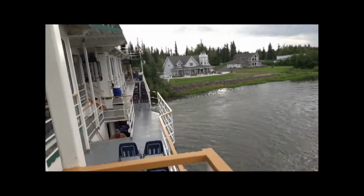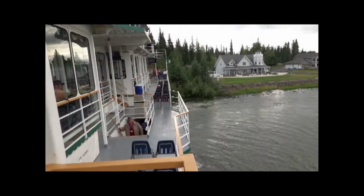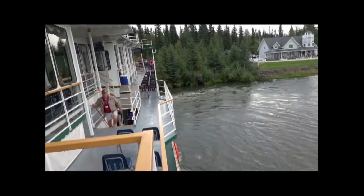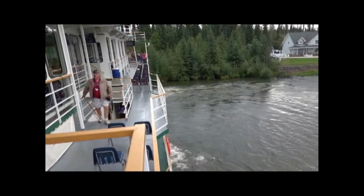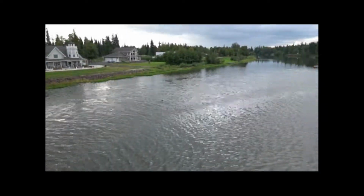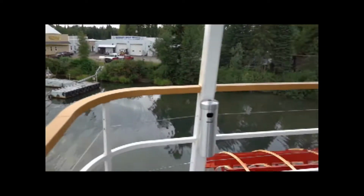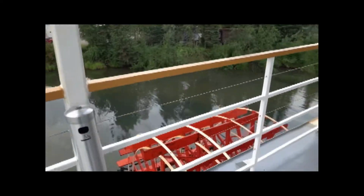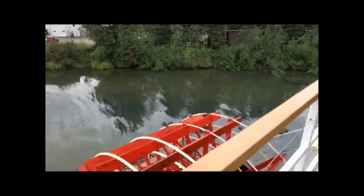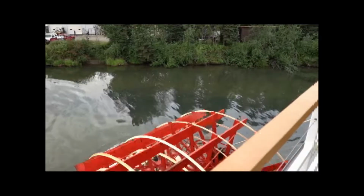Five big rudders in the back for steering. Bow and stern thrusters on this more modern vessel help us make the turn more quickly. They're not essential to the machine. And even though the boat weighs 280 tons, we only need 39 inches of water. That's why my life jacket drill doesn't take very long.